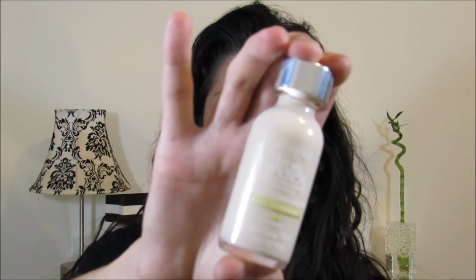And another one that's really good if you're oily and you don't want to go for a luminous finish is the L'Oreal True Match. And this stuff is amazing. It's more like a matte to satin finish versus a luminous finish, but still a really, really good foundation. And they have them in the warm, cool, and neutral tones as well.